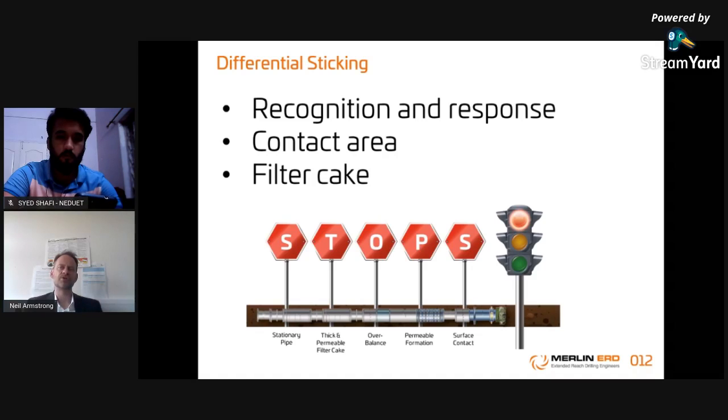So the strategy to avoid differential sticking is to minimize the risk in as many of these areas as possible. What we saw on quite a few problem events was that differential sticking was identified as a potential risk, but the only thing done to mitigate it was trying to reduce the overbalance, so a low mud weight was used. In a few instances, the low mud weight resulted in wellbore instability, and it still was not enough to mitigate differential sticking. They ran low mud weight, caused instability, and still got differentially stuck.